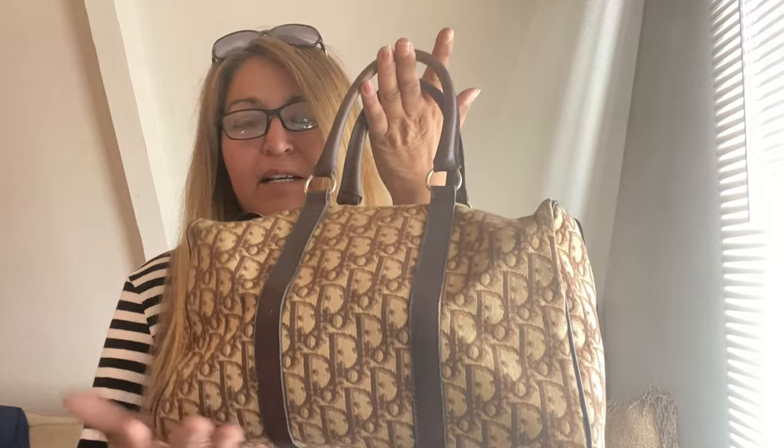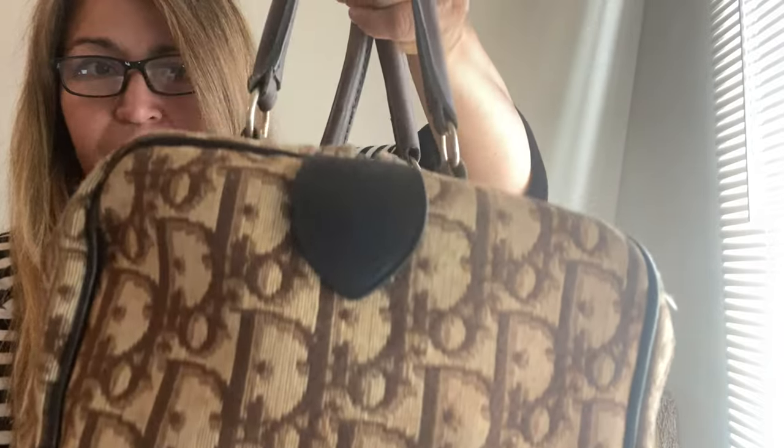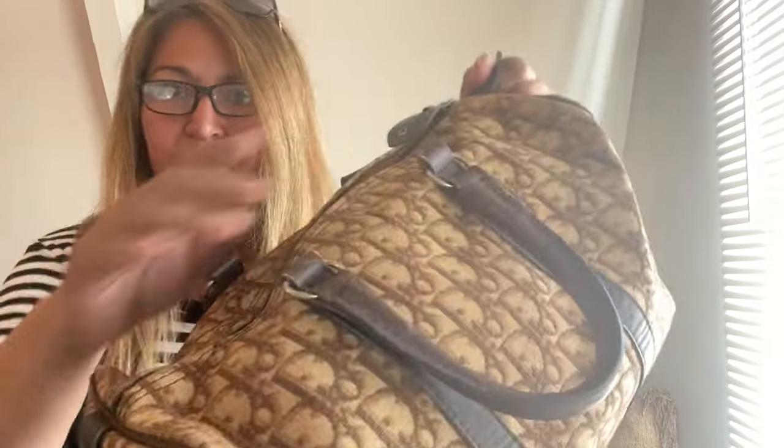Okay, next one is my Christian Dior bag, my Trotter bag. It is a chocolate brown leather trim. I love this bag. Love it, love it, love it. Great bag, great handles. Zippers just fine.